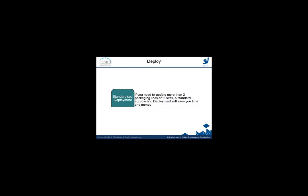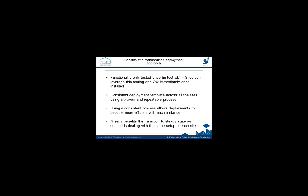Moving into the deployment stage. As a rule of thumb, if you need to update more than two packaging lines on two sites, a standard approach to deployment will definitely save you time and money. And some of the benefits of a standardized deployment approach.